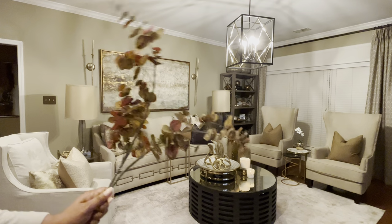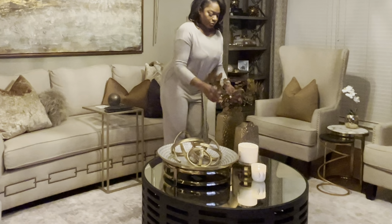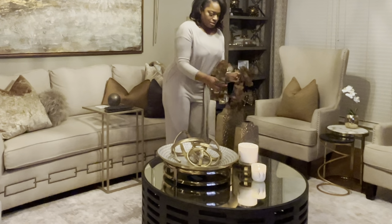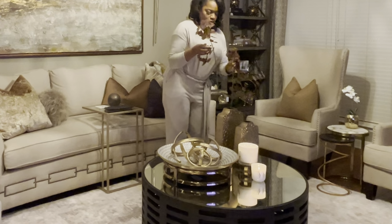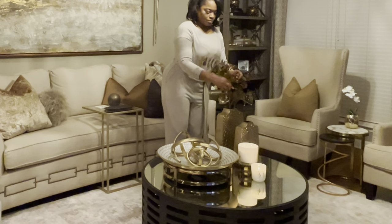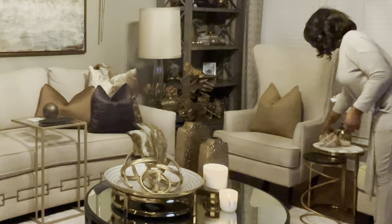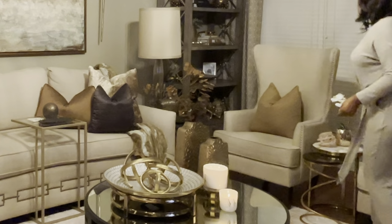Here are some artificial eucalyptus stems. I've had them for quite some time. I just pulled them from a vase in the house, and I'm turning them inward because I do not want anyone to walk by and hit them and knock everything down. So make sure you think about that when you place items on your coffee table.